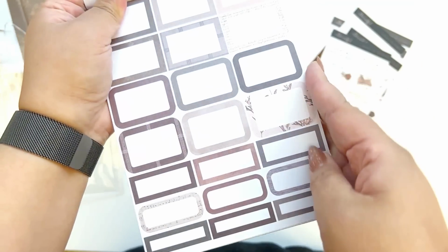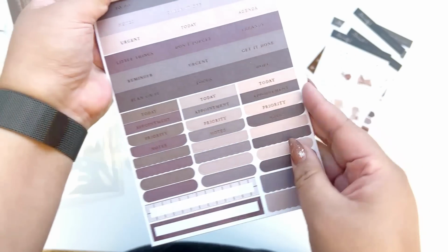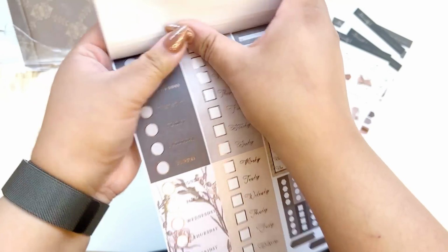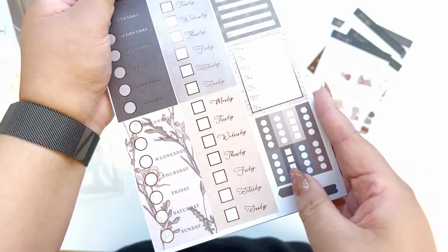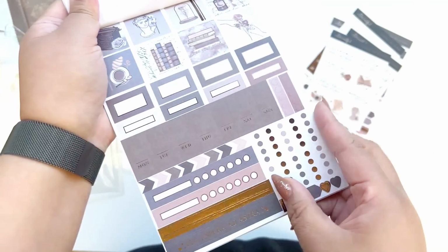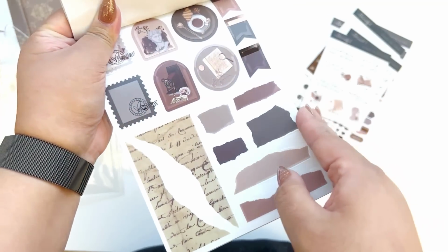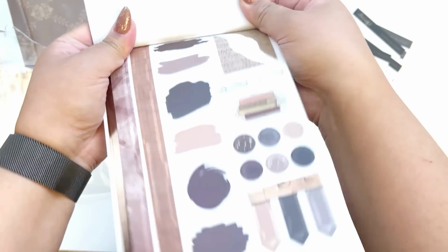And if you purchased a VB planner, these will definitely fit the VB planner. I love using the journaling sheets that are in the VB sticker book for the VB weeks. Those were great. And don't forget, there is a dedicated page in the sticker book just for your VB weeks. But you can definitely mix and match. Like this journaling sheet, I always love using this for my VB weeks.